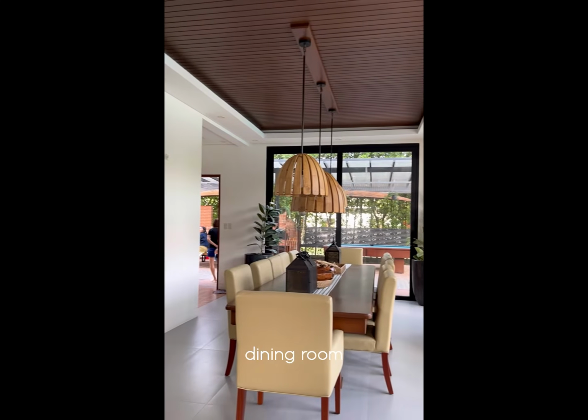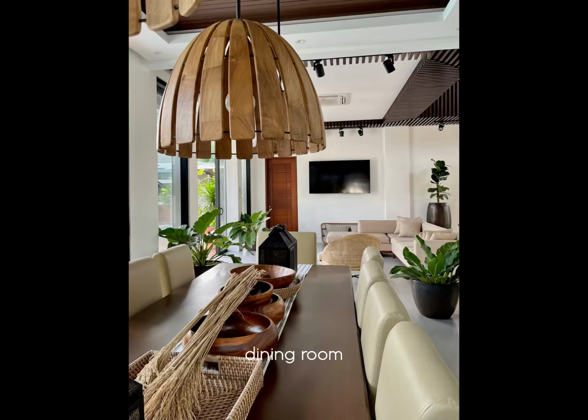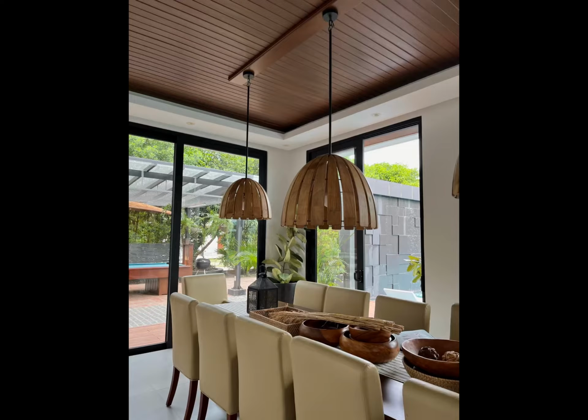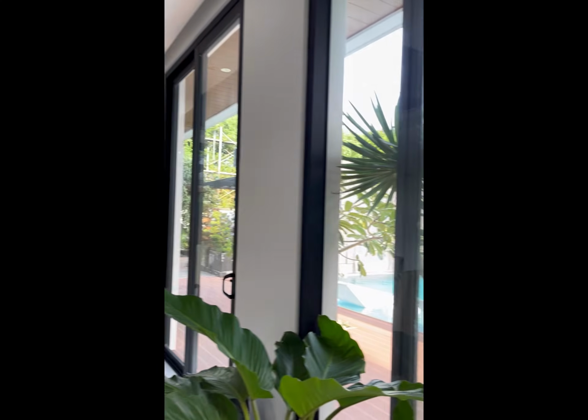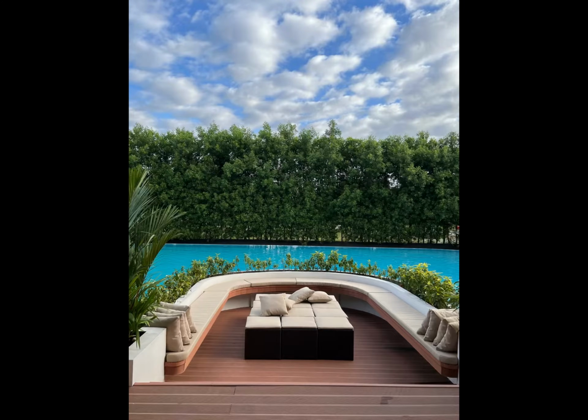Now we have the dining room. The dining table can sit up to 12 people, which is great if you have a big family. I'm so in love with the open concept, and this one right here is one of my favorite spots around the house.